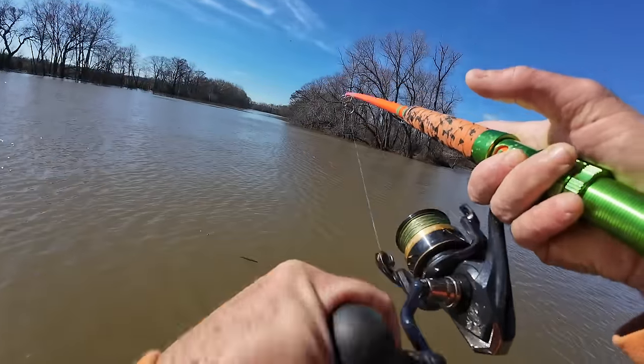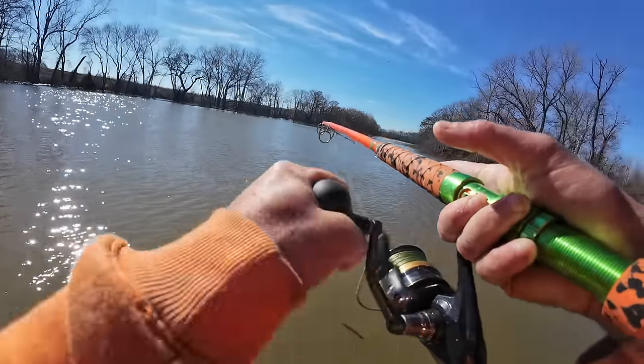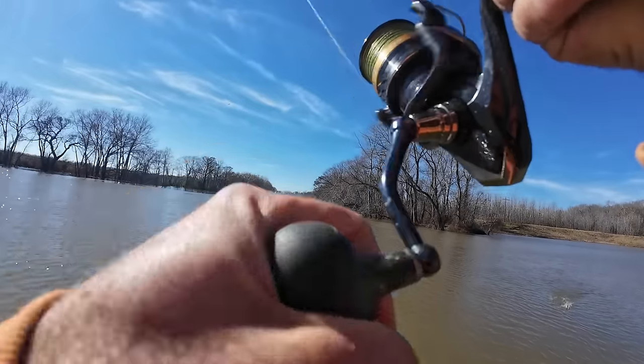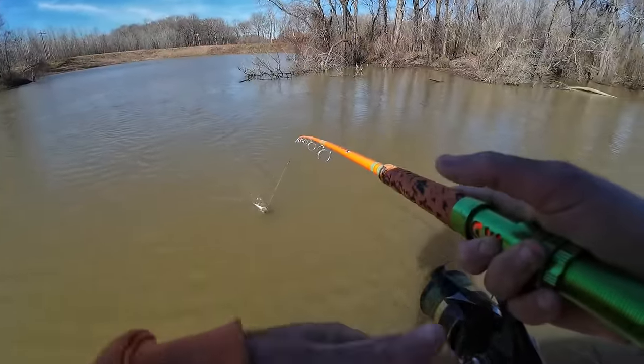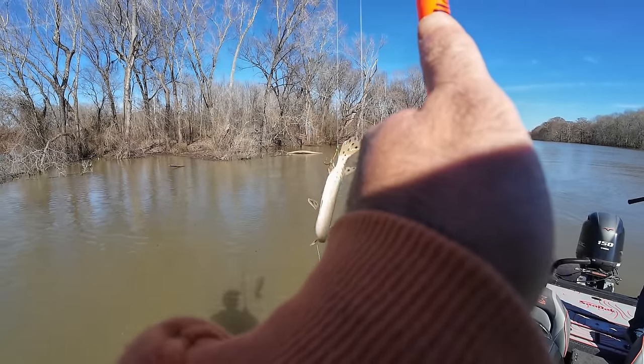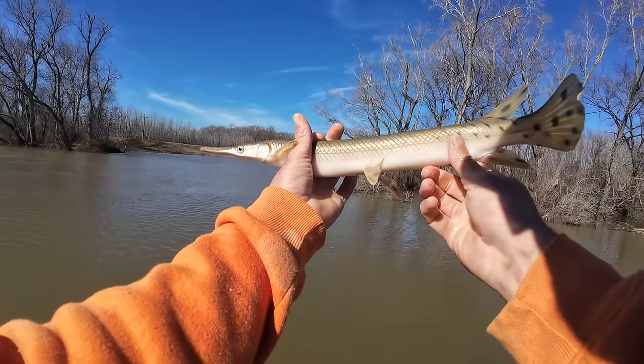Come on, fishy. It's not fighting, Dakota. Mud puppy. Is it even a creature? It's a little gar. Oh, fun. It's a little tiny gar. Oh man, let's take him back home to the pond. Yeah, I don't know. Well, there we go.